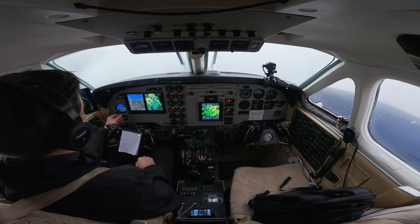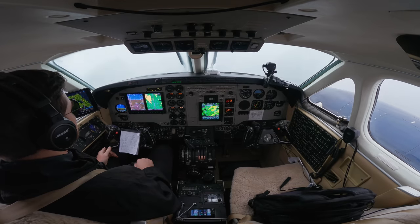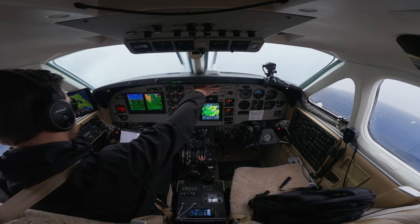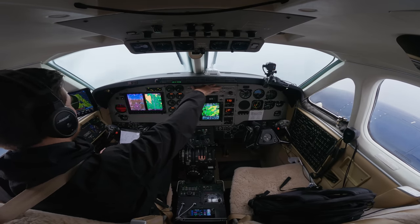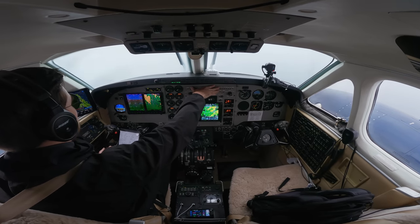Southwest 3484, fly heading 100, descend to maintain 4,000. Down to 4,000 feet, 100 on the heading, Southwest 3484. Southwest 3484, contact Nashville final, 124.75. 124.75, just light turbulence for us on the descent, 3484. Light turbulence on the descent, roger. When did it start? Just about 12,000. 12,000, light, roger, thank you.